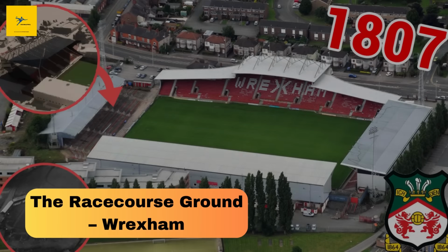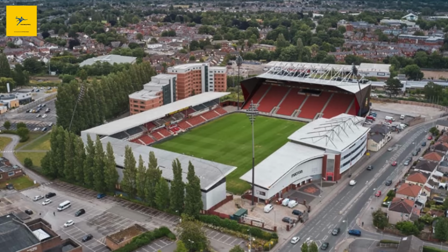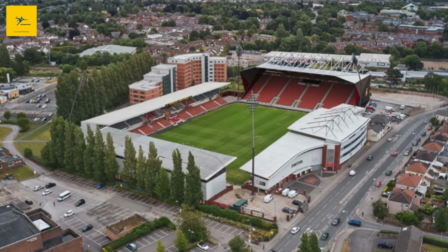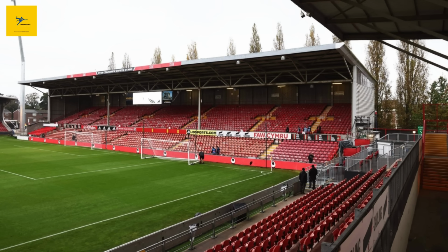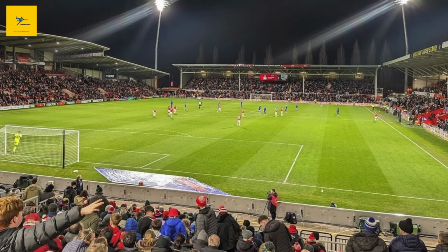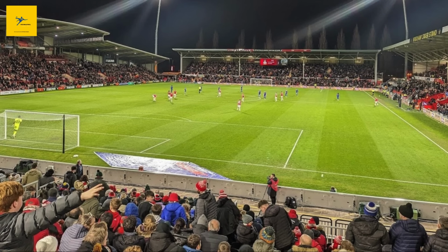2. The Racecourse Ground. The oldest international football stadium still in use. That alone makes it legendary. And yes, we're sneaking it in despite being Welsh. It's in the English football system. Wrexham's Hollywood revival is shining a spotlight on this ground. But let's be real, the Racecourse is still mostly retro. The Cop End was a crumbling terrace closed since 2008.